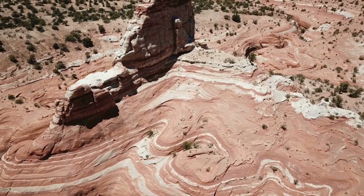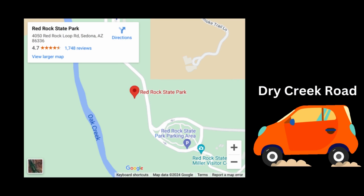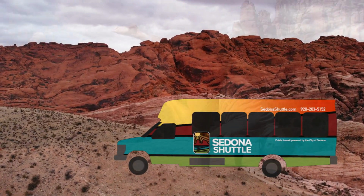Red Rock State Park has several entrances, each with its own designated parking area. The most popular entrance is on Dry Creek Road, which leads to the visitor center, and some of the park's most popular trails. The Sedona shuttle also stops at various points within the park.